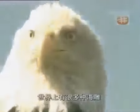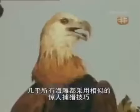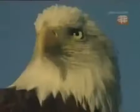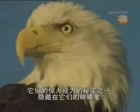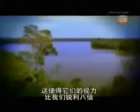There are many types of fish eagle around the world, almost all of which employ similar amazing hunting techniques. They normally hunt from a perch, using their astonishing vision to pinpoint their prey. One secret of their amazing sight is hidden within their eyes. Like us, they have an especially sensitive area of the retina, the fovea. But eagles have a second fovea, which is thought to make their vision up to 8 times sharper than ours.